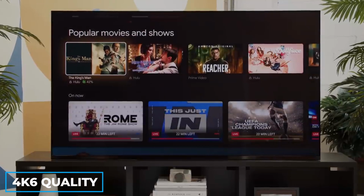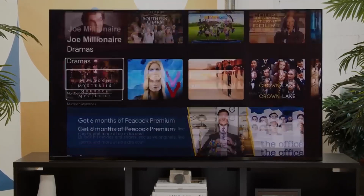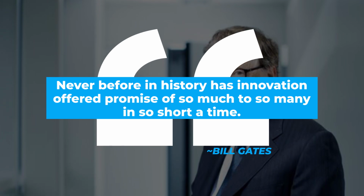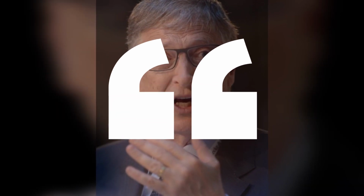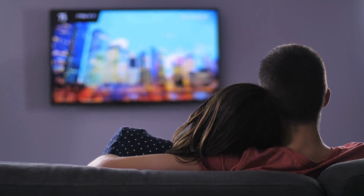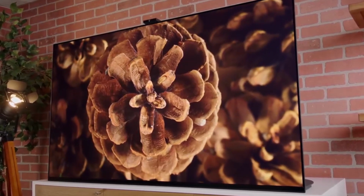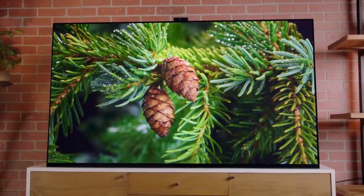You'll appreciate the largest color gamut and most realistic colors ever seen on an OLED panel. This is truly innovative. As Bill Gates will say, never before in history has innovation offered promise of so much to so many in so short a time. In contrast to the banding that sometimes appears on other TVs, XR smoothing produces natural-looking 4K images. Thousands of tones, hues, and gradations are used to recreate scenes, making them appear extremely lifelike.